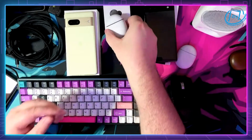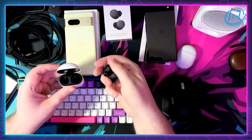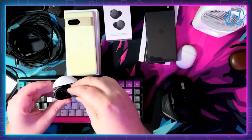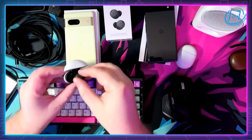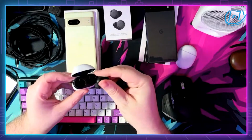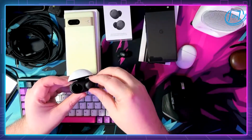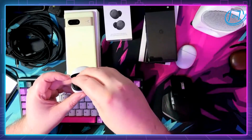Touch controls. I know it's just a soft touch, but I still have my issues, Michael. But I'll be testing it out. I know it's a preference thing. So let's go ahead and pop these back in here. Let me see. Do I have the right side? Let's go. Okay. So yeah, it's just a magnetic seal.